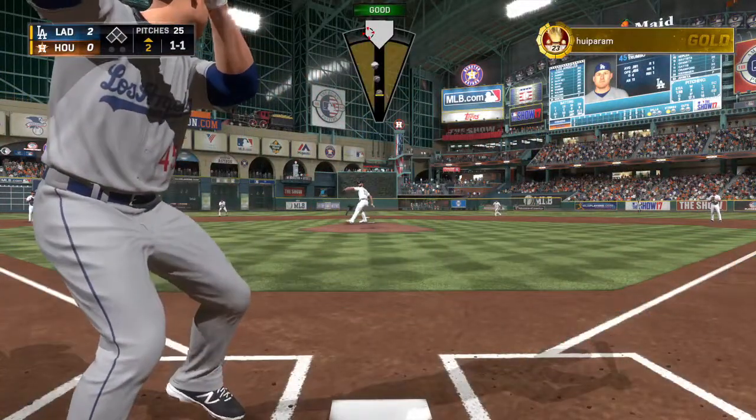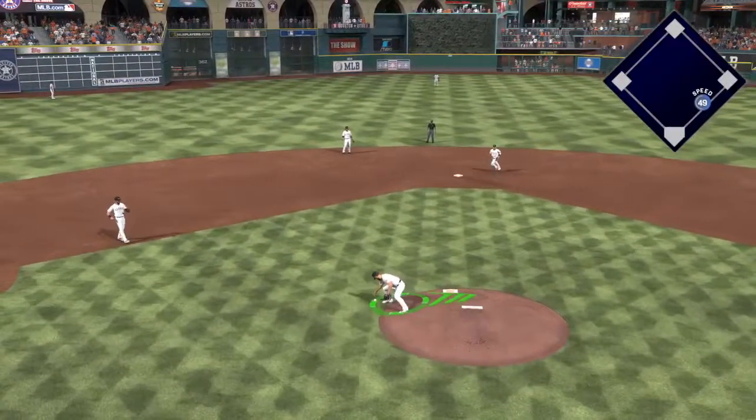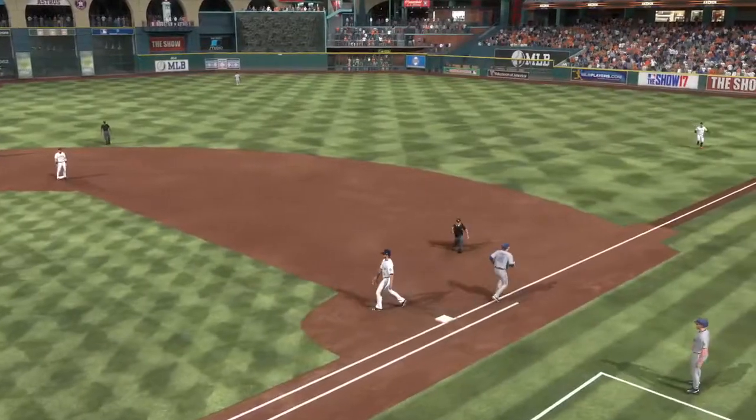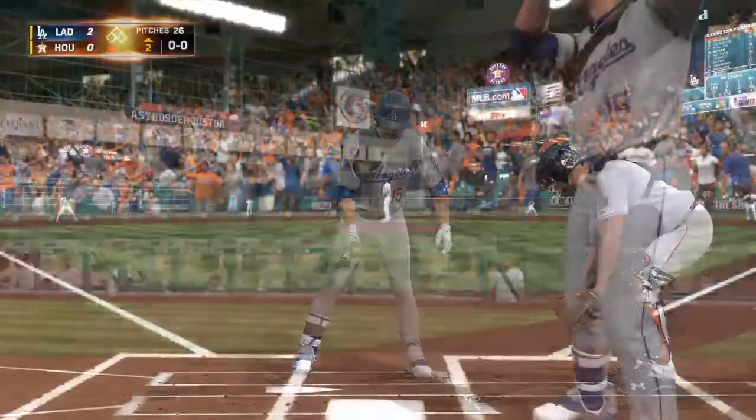Ready to deal. Here's the 1-1. Oh, and ouch, that one drilled him. But he is able to recover as he gets the out at first. One away now.